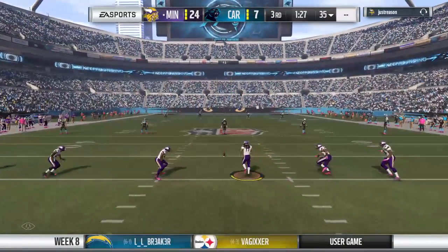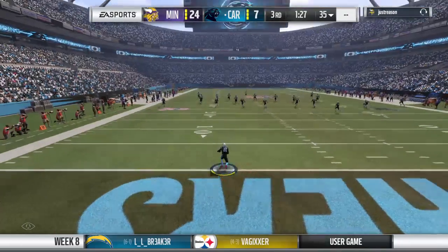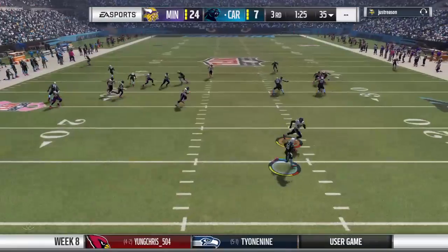Minnesota's kick team ready, and the Vikings kick it away. This is fielded at the goal line.